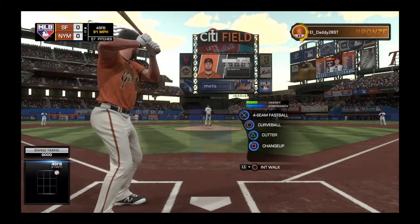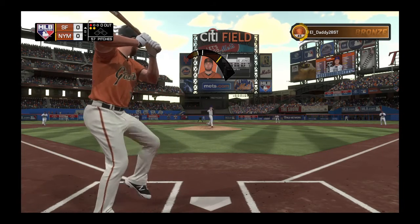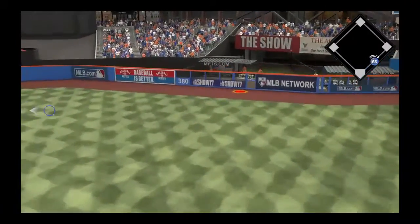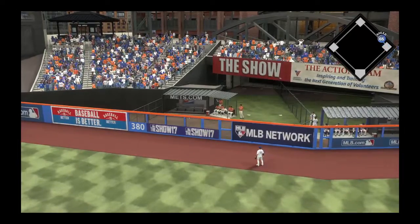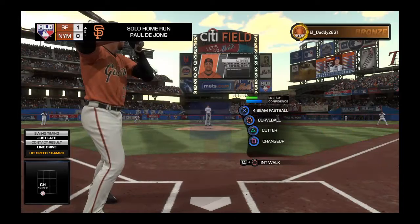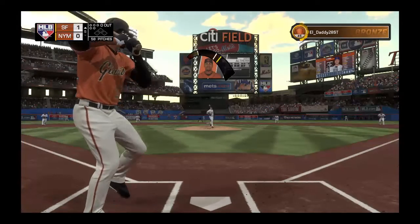Swing and a miss on the fastball, and it's 1-2. Ready on 1-2. A swing and a drive sent out toward the gap. Gone to lead off the inning. Aaron Altair. He's 0 for 1 thus far. Center fielder, Aaron Altair. First pitch on its way.